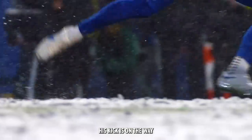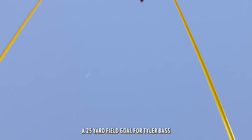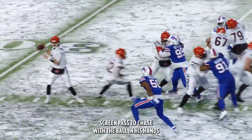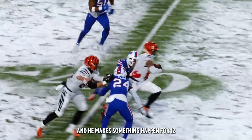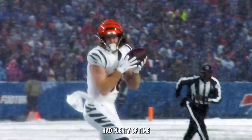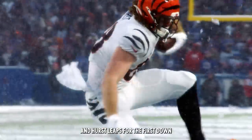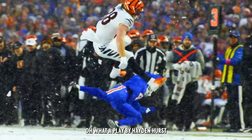His kick is on the way, and it is good. A 25-yard field goal for Tyler Bass. A straight pass to Chase. Get the ball in his hands, and he makes something happen for 12 and a first down. Had plenty of time, and Hurst leaps for the first down. Woo! What a play by Hayden Hurst.